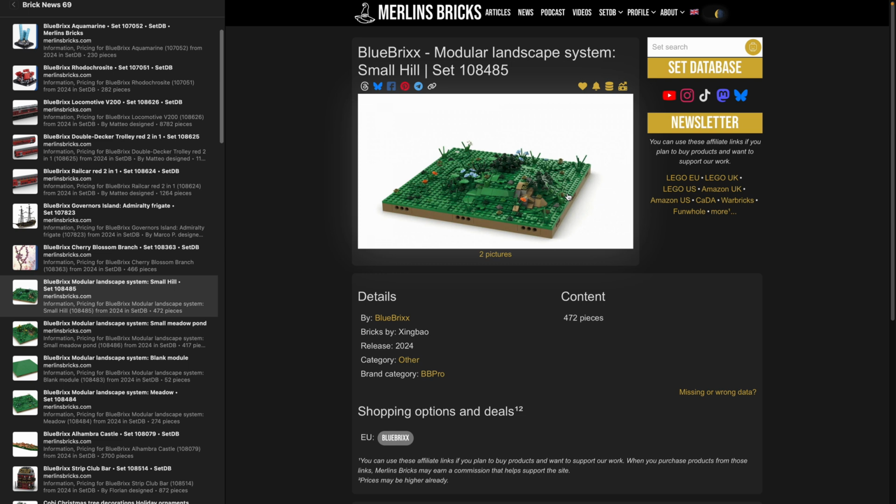Personally, I would love if every set manufacturer would migrate to such a system. This makes so much more sense for collectors. But anyhow, BlueBrixx now has these modules in stock. If that means that BlueBrixx will also migrate some of their sets, I mean buildings, onto such a system, I actually do not know, but we have these 4 sets now.